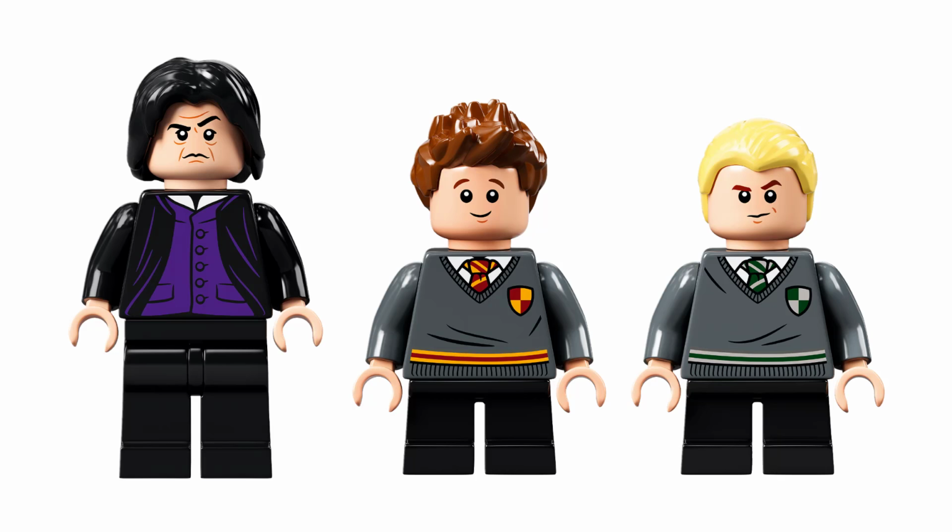And then we also have a young Draco Malfoy here in his Slytherin uniform. Once again, the short legs indicate this is probably a first or maybe second year at the Hogwarts school.